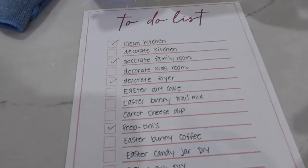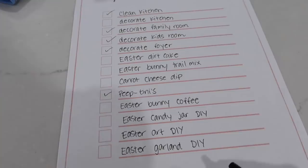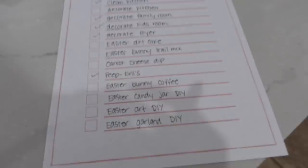Did the kids' room. I need to frost this cake, and then I think I can make some of the other recipes, and then I wanted to do the DIYs with the kids too.